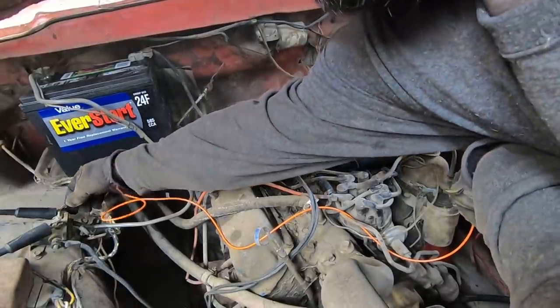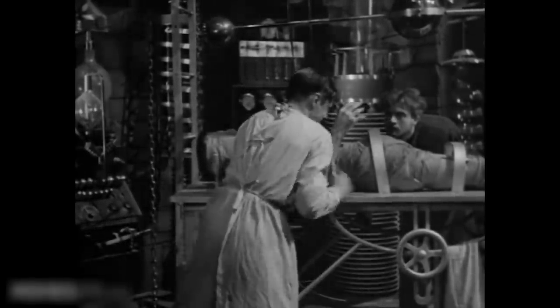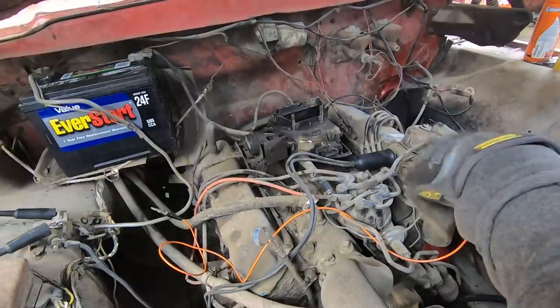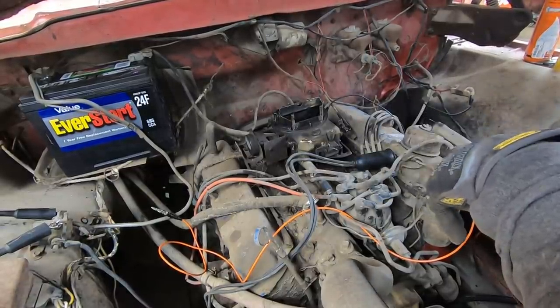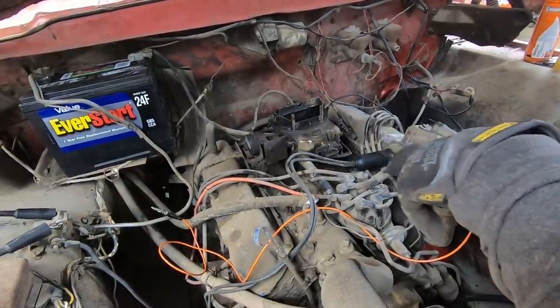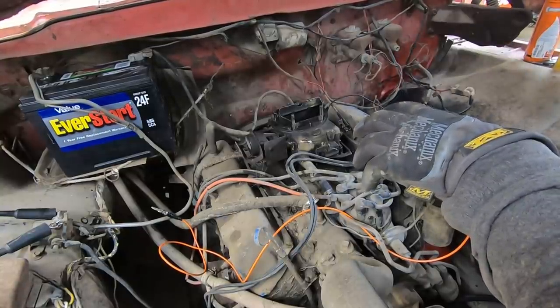It's alive! It's alive! Actually didn't sound too bad. She sounds a little boggy. I don't know if that's timing, crappy plug wires, crappy plugs for that carburetor, but she's running.